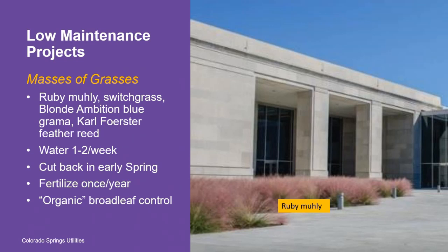And with a mass of grasses, it can be really striking, really modern, really low maintenance, really low water. It's a great option for using drip irrigation as well, and so you don't have to broadcast water over the entire surface. You can put it right at the root system with the drip system, and so it's a really good option for our landscapes, as long as you're choosing the right grass. So ruby muley, switchgrass, blonde ambition, blue grama, Karl Forester are some of the best options for our particular area for this.